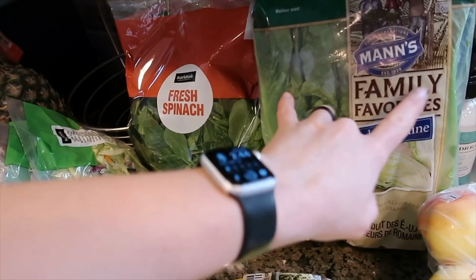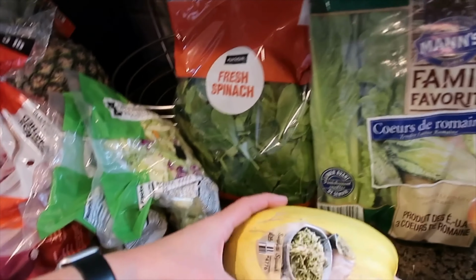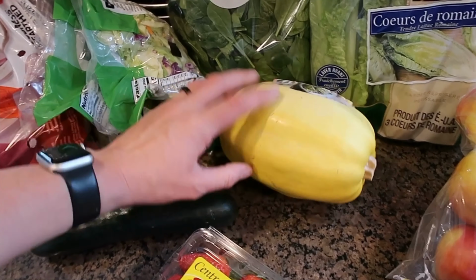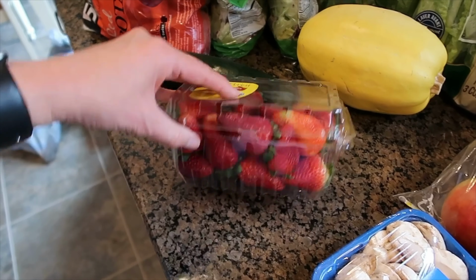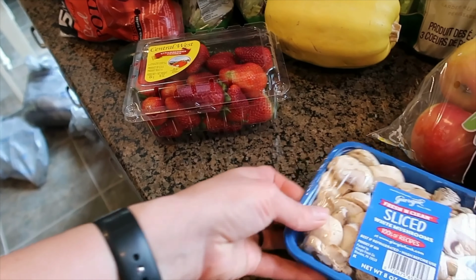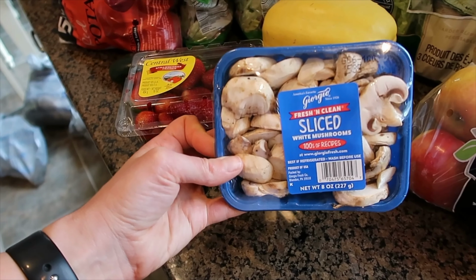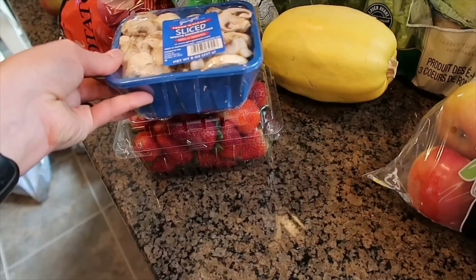I got 3 heads of romaine lettuce, spaghetti squash for spaghetti squash night. Got a pound of strawberries. These are mostly eaten by my younger son Ben for breakfast. I got sliced mushrooms. This is an 8-ounce pack, and this is also for the chicken stroganoff.